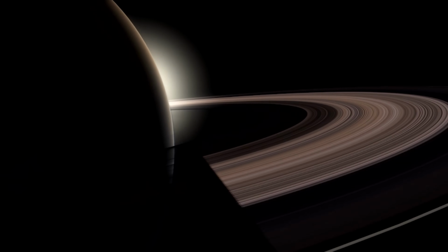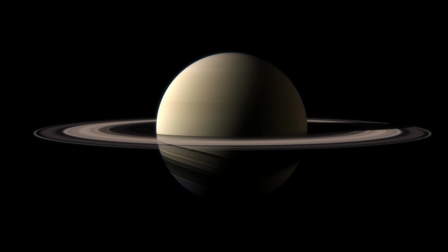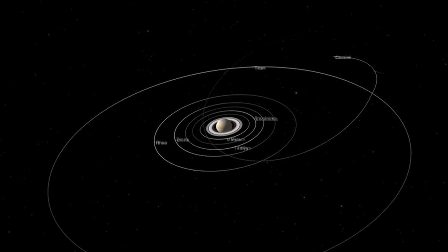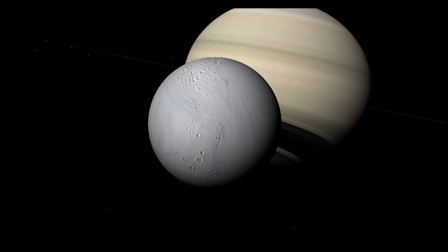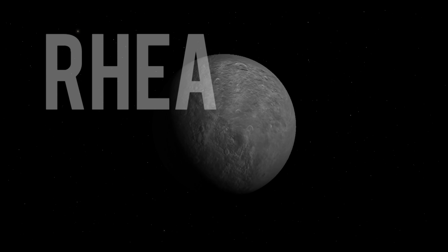Saturn has 62 confirmed orbital satellites, many less than 50 kilometers in diameter. The bulk of the larger spherical moons are predominantly water ice and a small amount of rock. They include Mimas, Enceladus, Thetis, Dione, and Rhea.